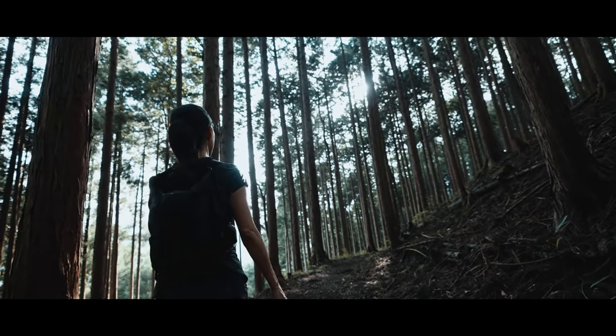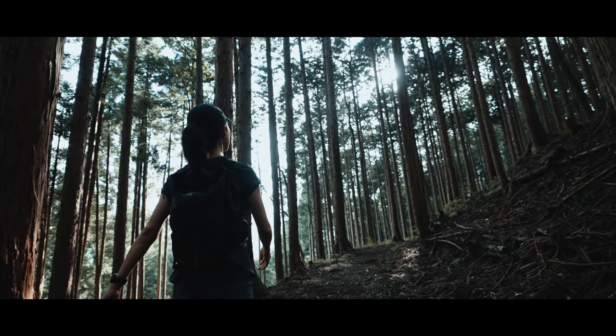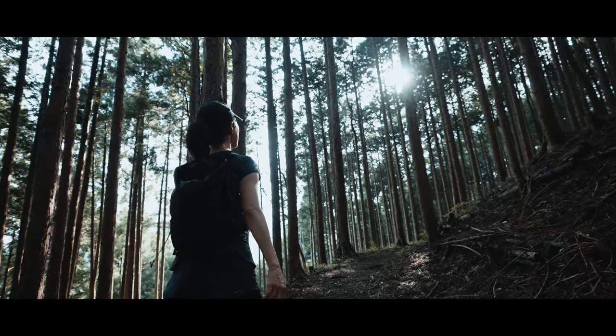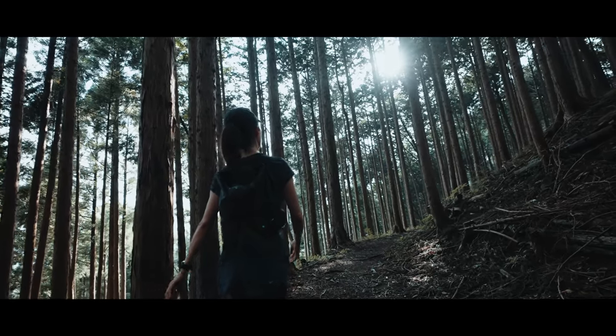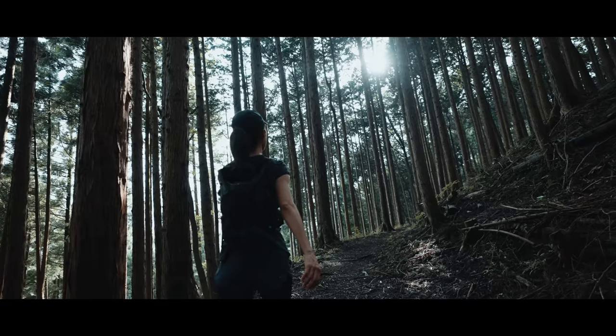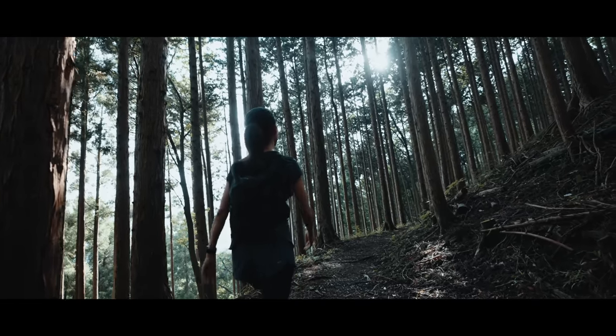When I'm in the mountains, it's blank. I'm not thinking about anything, I'm just enjoying that moment. It's just me and the mountains and nothing else.